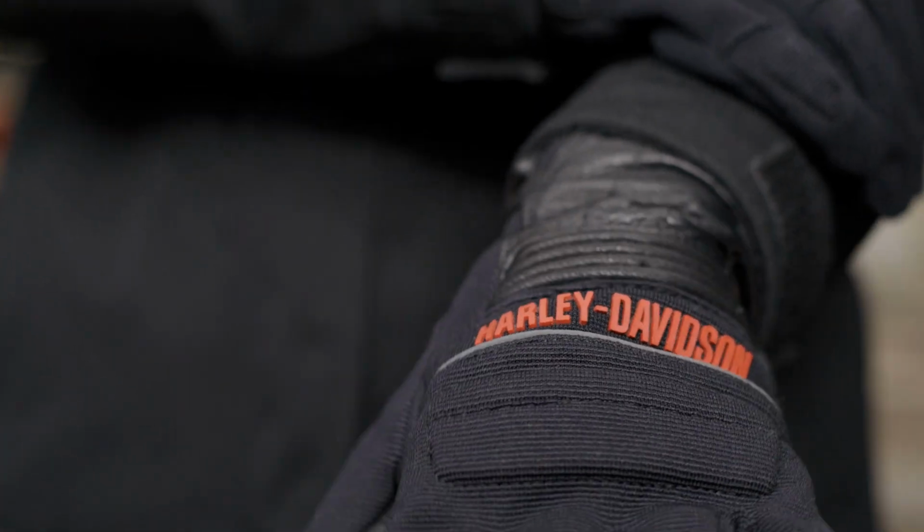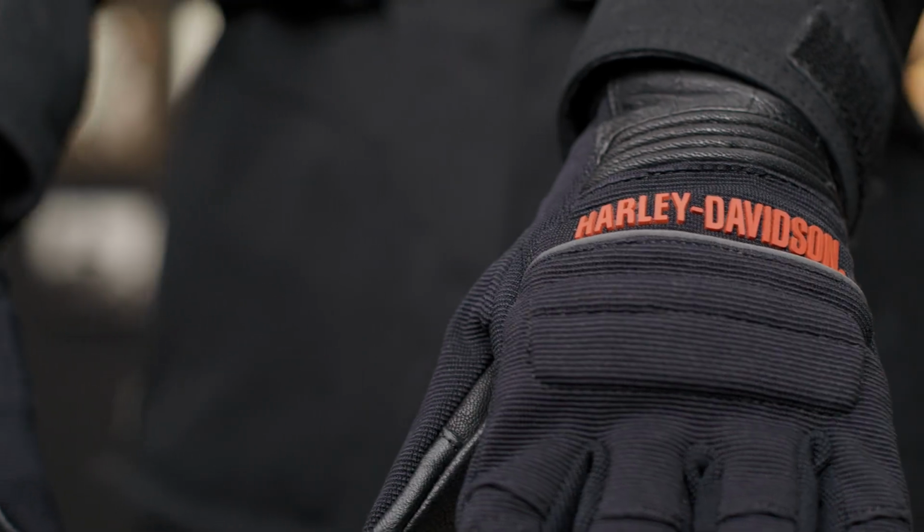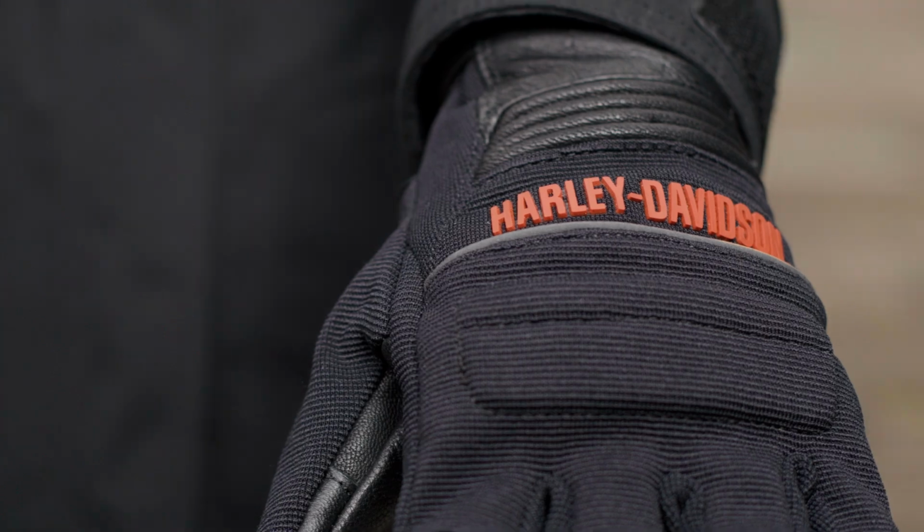Our Quest Mixed Media Gauntlet gloves provide great grip, rain or shine. Because they're made up of a mix of nylon, spandex and goatskin leather with a CE Level 1 knuckle padding, your hands will be well protected and comfortable. The gloves are also seam sealed, waterproof, and have reflective materials on the back. These are available in extra small to extra large. Who doesn't love a complete matching ensemble?